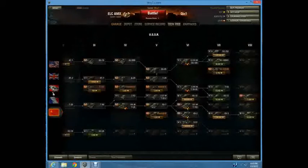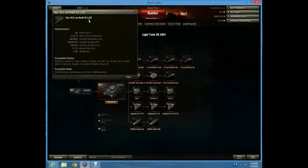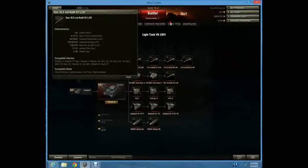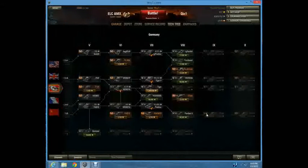Oops, I forgot about the VK 2801. The 2801 has the 105 centimeter gun, and it would be okay in a Panzer IV, but a light vehicle like this is going to get into tier 9. You're going to see this tank right here, and that tank. These are extremely armored vehicles. You're going to have difficulty with that gun just to penetrate them.